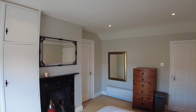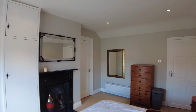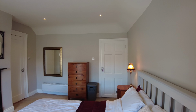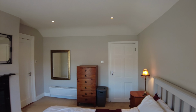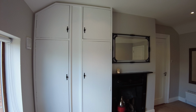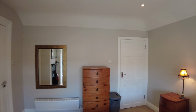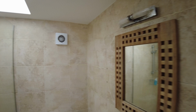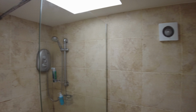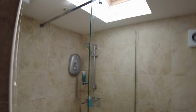And nice high ceilings actually upstairs. Recessed lights here, which is lovely. When combined then with your focus reading lights beside the bed, it is a lovely balance. And then some storage here. There'd probably be the water tank in there. And then through this door here, there's an ensuite. Quick look at the ensuite, and there's a Velux window, if you can see it just up there.